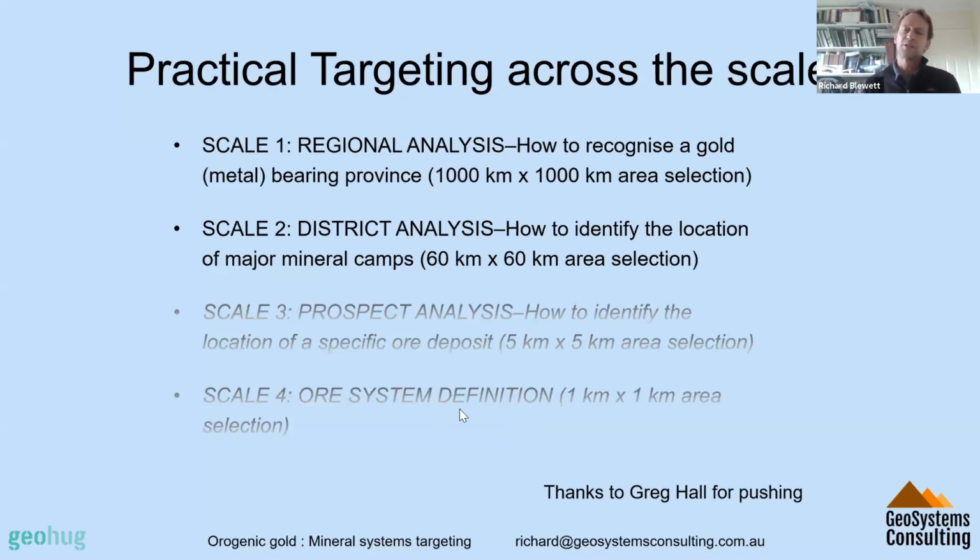And again, thanks very much to Greg Hall. He really drove this in terms of our thinking, and it drove my thinking from then on. And how I approached running the mineral systems branch at Geoscience Australia was a lot of that was inspired by this work and people like Greg.